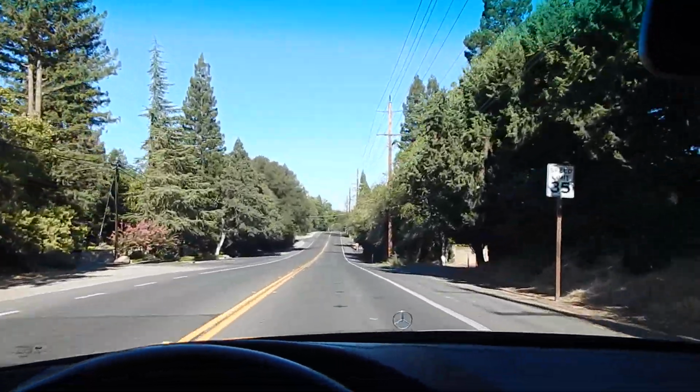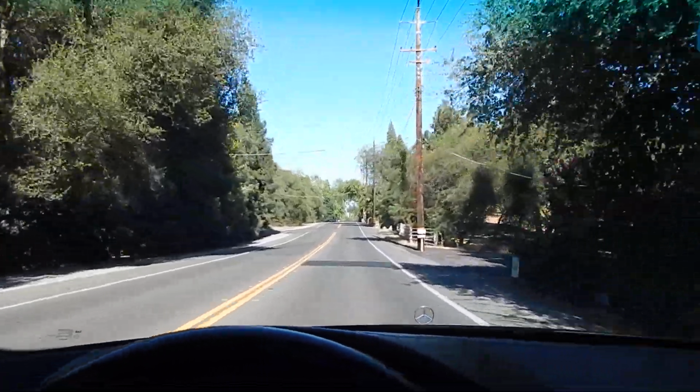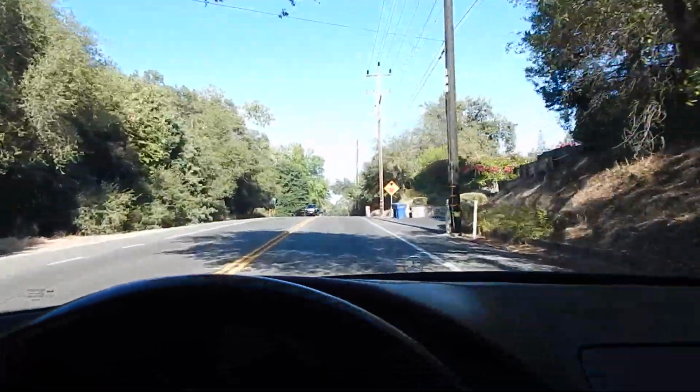Not a ton of these 600s made, very rare, and also very hard to find in this black and black color combination with these monoblock wheels. I'm sorry, chrome wheels with black center caps, rather.